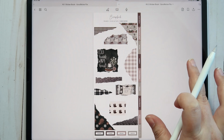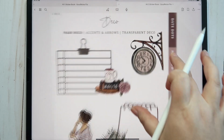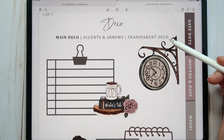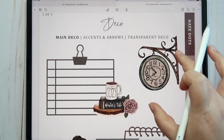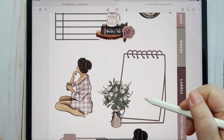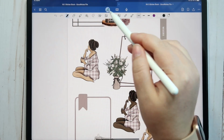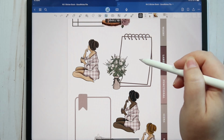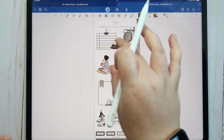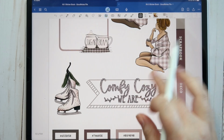Now, where you're gonna see a lot of change too is deco, okay? So deco is really exciting. Now there's some subcategories for deco. There's main deco, accents and arrows, and transparent deco, which is so fun. These are all separate elements. I placed things in front of things that I thought would go well together. So I laid some stuff out for you guys, but you can tap on it and you can see those are separate elements. You've got some really fun journaling, notepad type of deals. And then the deco sprinkled in and some quotes and stuff like that.